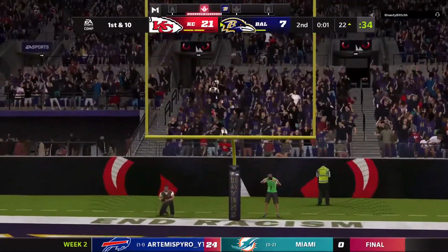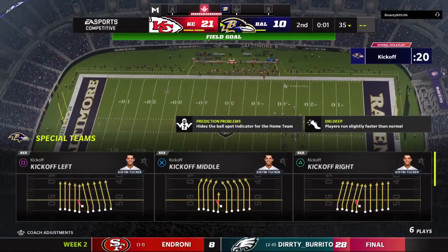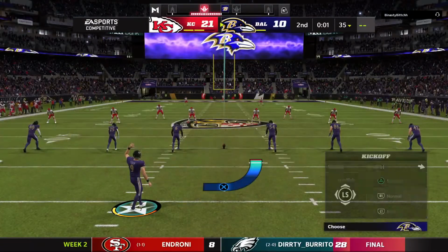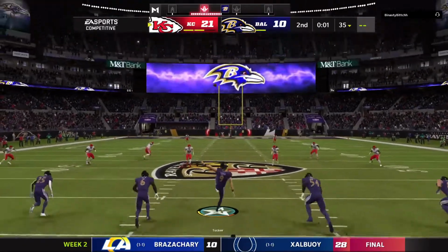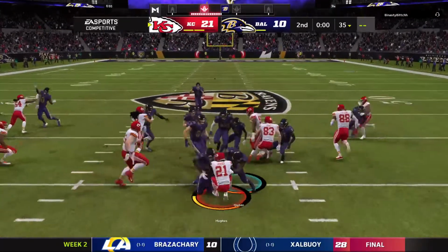Tucker's kick is good. And that will get the deficit now back down to 11. Well, not the best first half facing this deficit, but at least they did put 3 on the board before half. Yeah, it's a little bit like that stormy, cloudy day, and the sun peeks through just for a second. They saw the sun there. They're hoping to see a little bit more of it in the second half.